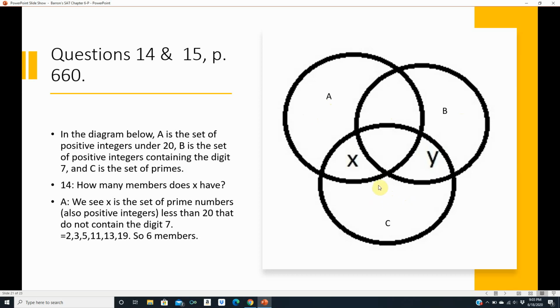Okay, so how many members does X have? Well, X is between A and C, which means set of positive integers under 20, and C is the set of primes. So we need primes under 20, but notice they're not in set B, so they can't contain the digit 7. So that's going to be 2, 3, 5, notice not 7, 11, 13, and then 17 we can't have, and 19, so there are 6 members, so that's your answer.